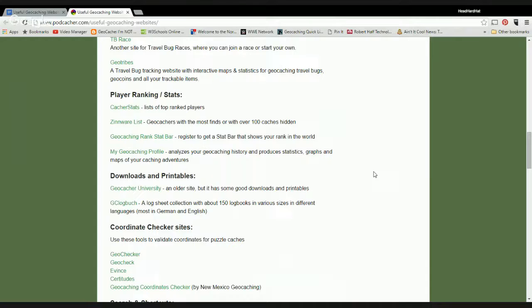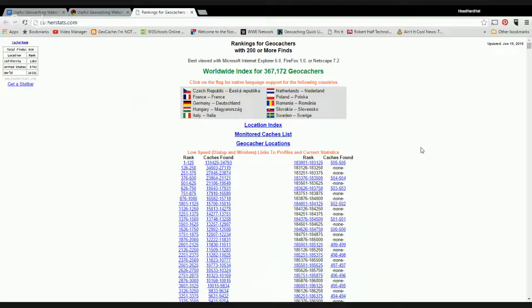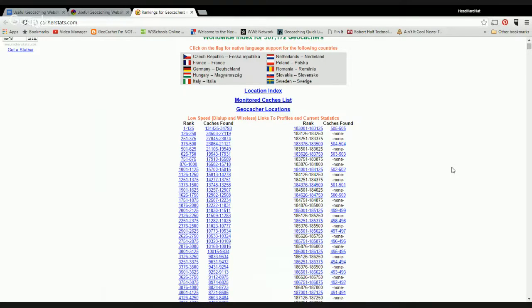For the ones who do, one of my favorites, and you shouldn't care, I really don't, kidding, but it is fun to look: this one called Cacher Stats. If you want to know where you are ranked by your state or province, I am at the bottom. By your country, actually, you're not even ranked. You have to have 200 to get ranked. Oh, I'm not even ranked. That's awesome. I'm not even there.